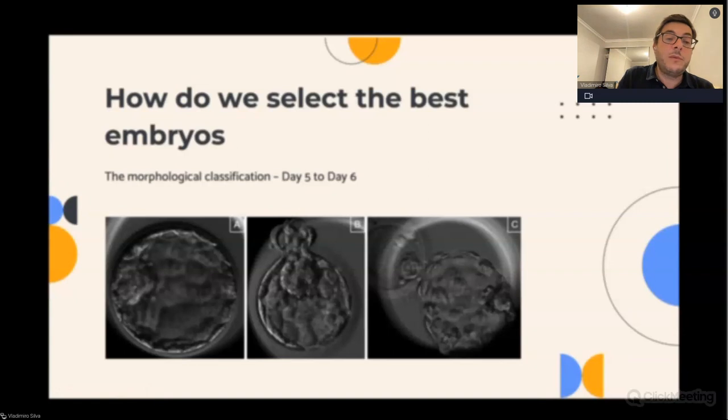Back in the days we were taking the embryos every day from inside the incubator, looking at them, and then putting them back into the incubator. When we take the embryos out, we are exposing them to changes in temperature and to light. This can cause pH changes in the culture medium. So we need to be fast and very good at doing that, and ideally, we should avoid doing that. This is why all of the major IVF clinics in the world are working with time-lapse technology, where we have a video camera inside the incubator, so we don't need to take the embryos out.